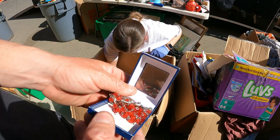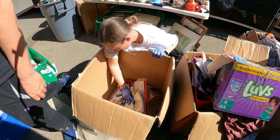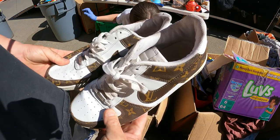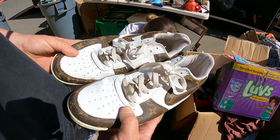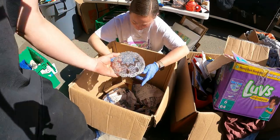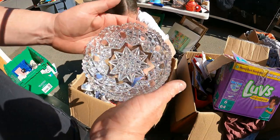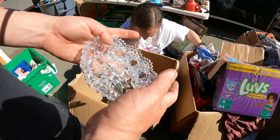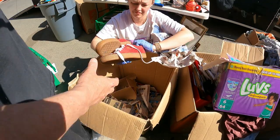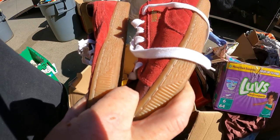I found the other Gucci shoe and the other Louis Vuitton shoe. No way. Those are kind of tight. Are they real is the question. Looks like crystal. It is definitely crystal. The question would be, is it good crystal or is it just crystal? It's just crystal. Those might be worth money. They are. There's big feet people in Alameda. They look almost vintagey.